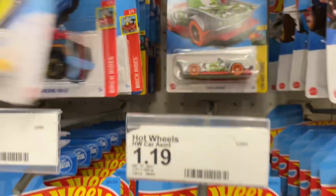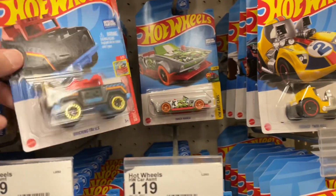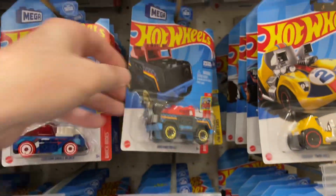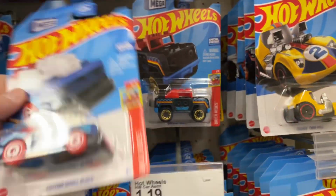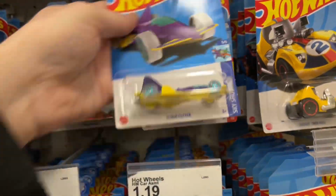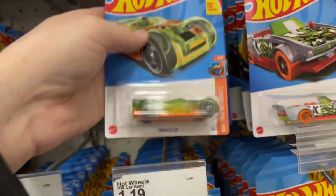All right, same ones. There's no color shifters. This one doesn't go here. What else is here? It's a weird mix, but you never know what you're gonna find, so we gotta look.